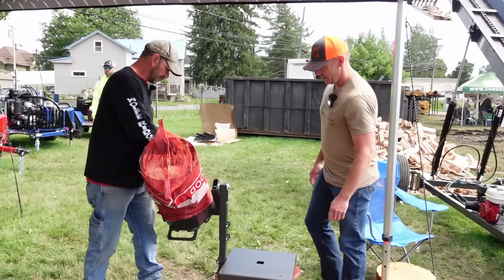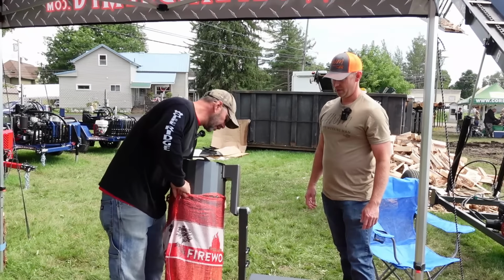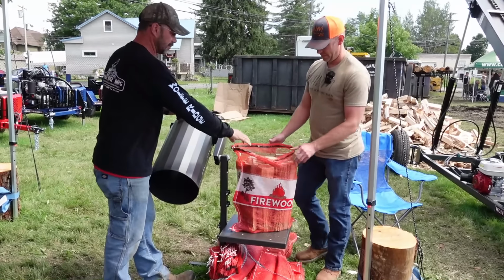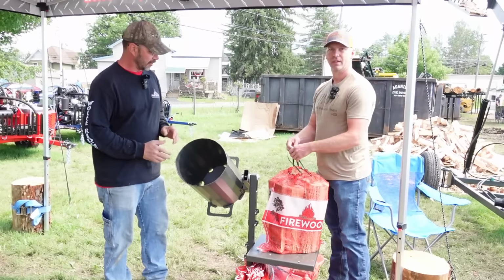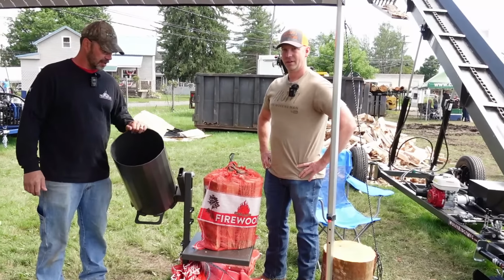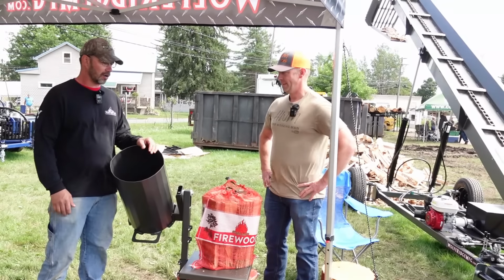To finish this off, we just tip it over. The wood's going to come out like that. And then a second person could be tying the bags while you're grabbing more wood and filling this bucket up again. So it's a one person or two person operation, and like I say, no power required. It's nice and easy, portable. You can carry it around the yard.